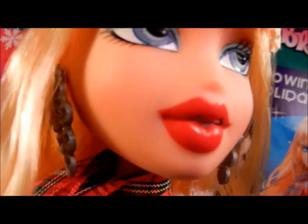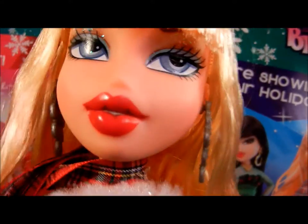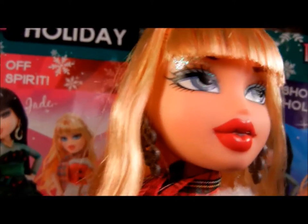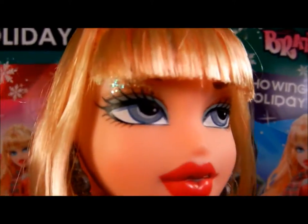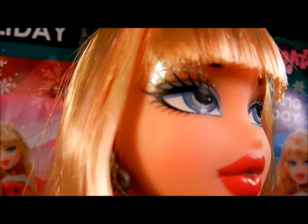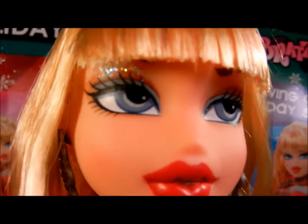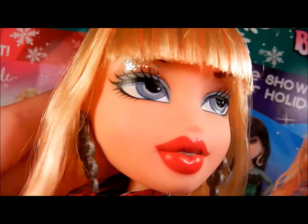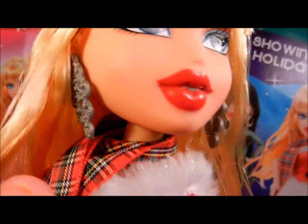So yeah, and then Chloe again, really gorgeous, right? Bright red lips, as you can see, and then her eyes are not as bright blue as usual, which I like. I love it when they switch things up for the Bratz. And then she also has the glittery eyeshadow, and it's blue with some brown on top. And then Chloe's earrings are these big dangly silver ones.